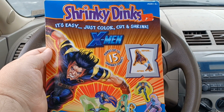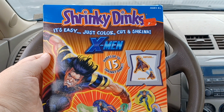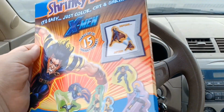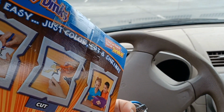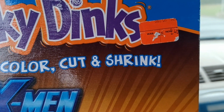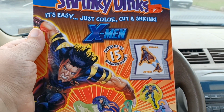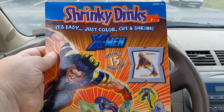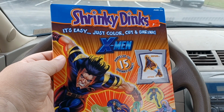So, guys, I was also pretty excited that they still had this. This is the X-Men Shrinky Dinks. It is brand new and sealed, as you can see there. It's got the original price tag of $2.48 from back in 2001, I think this was. This is not something that I'm probably going to keep in my own collection.